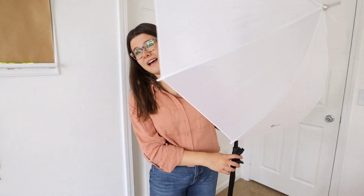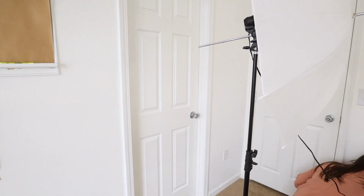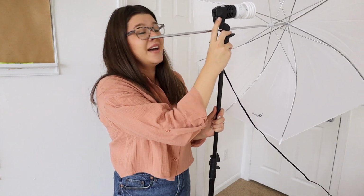And then the last step is just to plug it in. So you just find a plug, plug this in and turn it on. So let me plug it in real quick. And then once it's plugged in, there's just a little switch on the back of your attachment piece right here. And if you switch that on, your light will turn on.